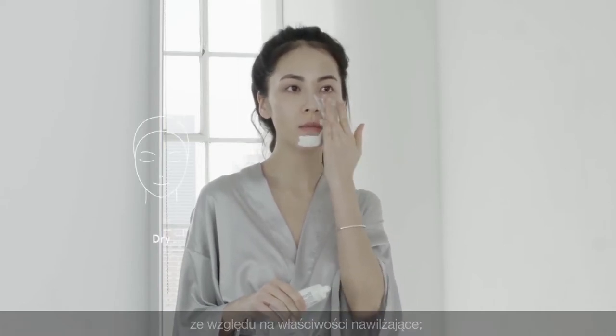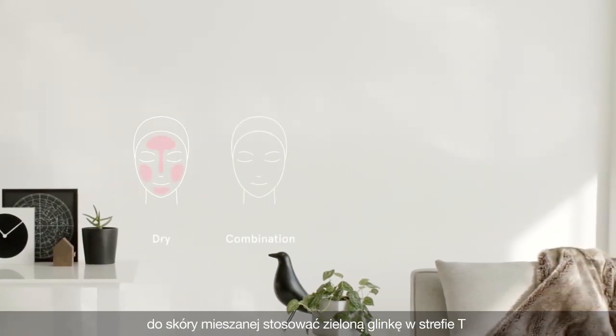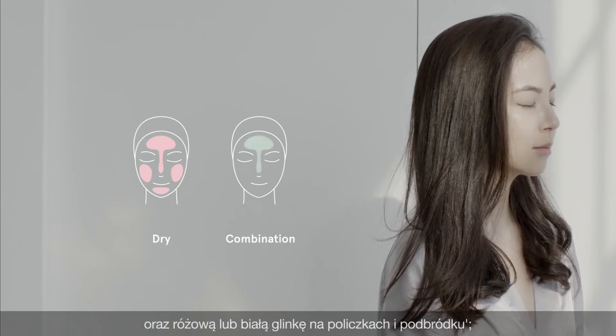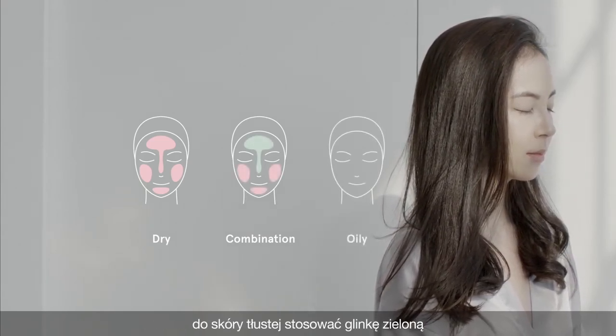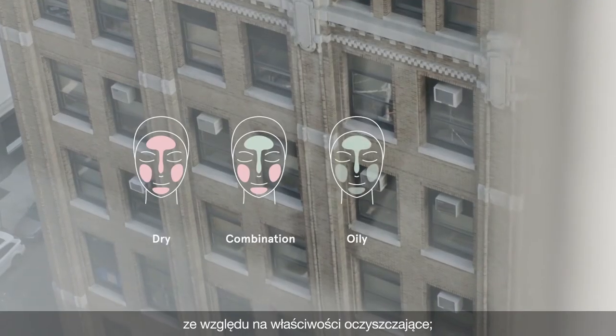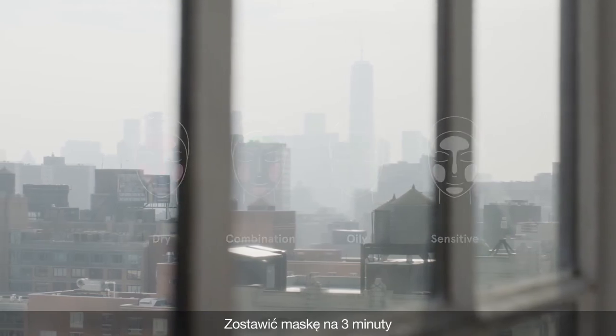For dry skin types, use the pink clay for moisturizing benefits. For combination skin types, use the green clay on the T-zone and the pink or white clays for the cheeks and chin. For oily skin types, apply the green clay for purifying benefits. And for sensitive skin types, use the white clay to soothe.